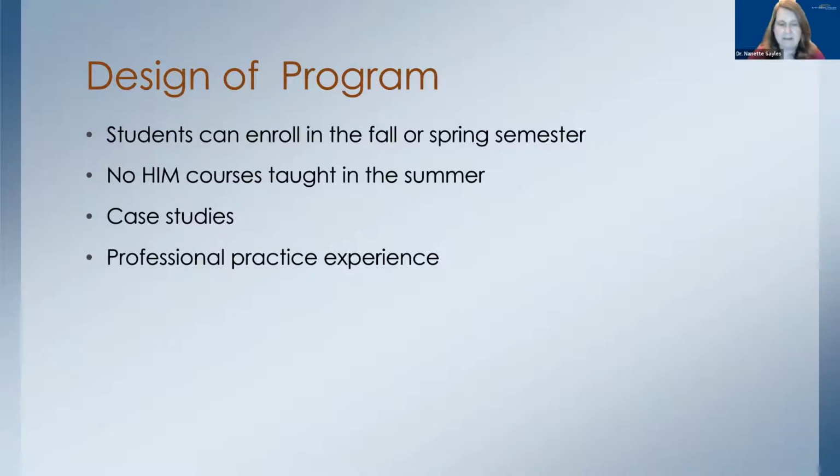It all depends on what the case study is all about. But that's a good way for you to get real world practice, address issues that you might come across in the real world after you get out of school.